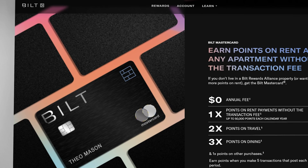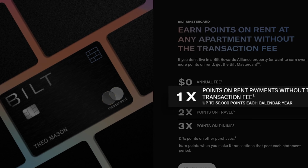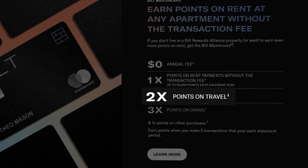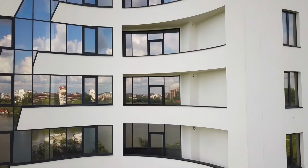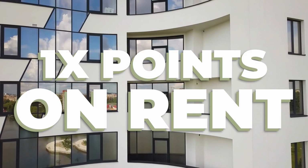To really get the most out of Bilt's rewards program, you want to look at the Bilt Mastercard. The Bilt Mastercard touts no annual fee, no foreign transaction fees, 1x points on rent payments with a cap of 50,000 points per year, 2x points on travel, 3x points on dining, and 1x points on everything else. This card also offers some pretty impressive additional benefits that we'll talk about in a minute. But the main reason you'd want to sign up for this card is for the 1x points on rent purchases.